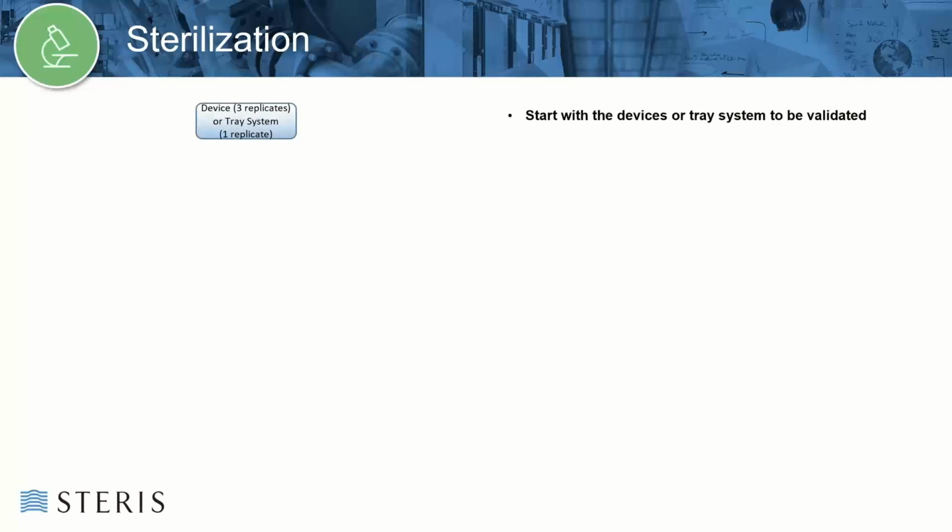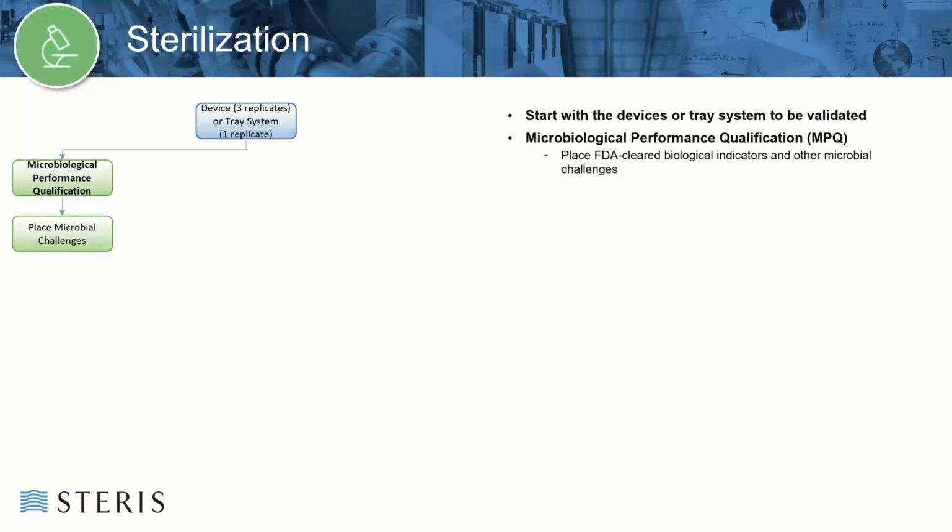We start with the devices or the tray system to be validated. Often with reusable devices, we're looking at something like an orthopedic tray that has many devices in it, so we call it a tray system. We perform a microbiological performance qualification. By doing this, we place microbial challenges throughout the tray, or if it's a singular device, we'll put multiple devices inside a sterile barrier system, and we'll seed those sterile barrier systems with microbial challenges.